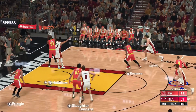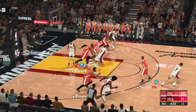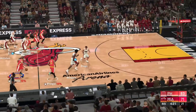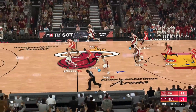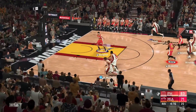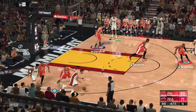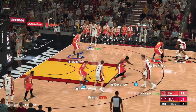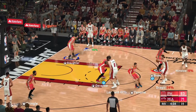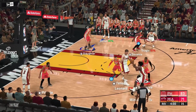Inside, here's McCollum, and it's blocked, but they'll get another chance. Here's Shorty to the paint, looking for Winslow. He gets it there. McCollum left side. Dragic kicks to Leonard. Hey, yo, right here. Dragic taking his time here. Shot clock at 5.